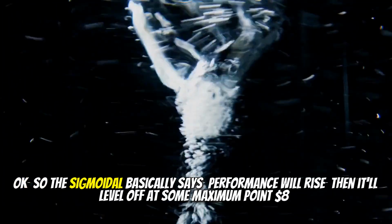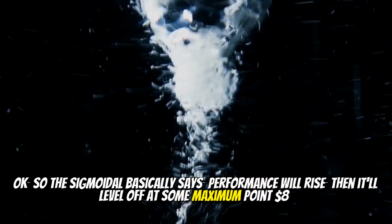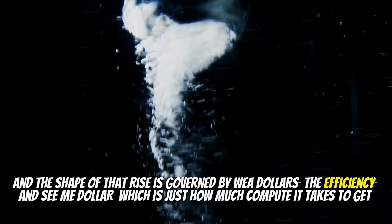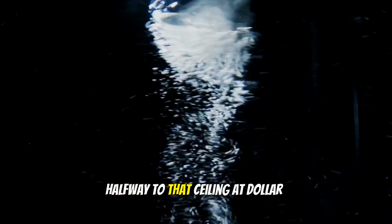Okay, so the sigmoid model basically says performance will rise, then it'll level off at some maximum point, A, and the shape of that rise is governed by B, the efficiency, and C, which is just how much compute it takes to get halfway to that ceiling, A.